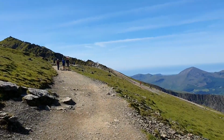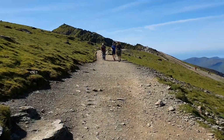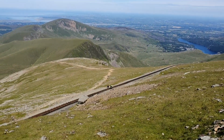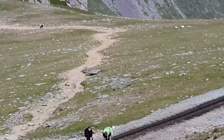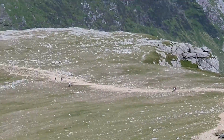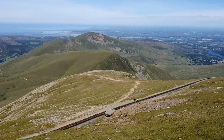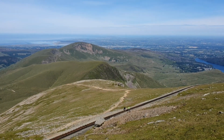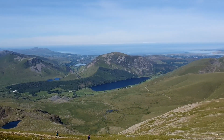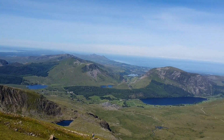So yeah, a little bit jumbly, thin ridge bit there and then up to the top. Done in about 20 minutes. Bit of track works there, bloke with a spanner. Another path off to the side there. Goes down into that valley, I guess. Lovely forests and lakes. No idea what any of it's called. Beautiful though.